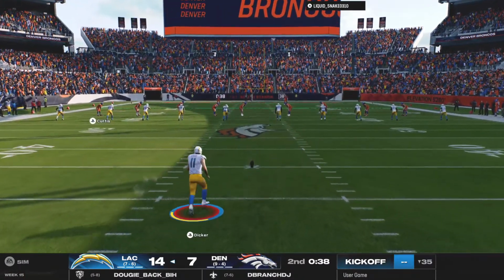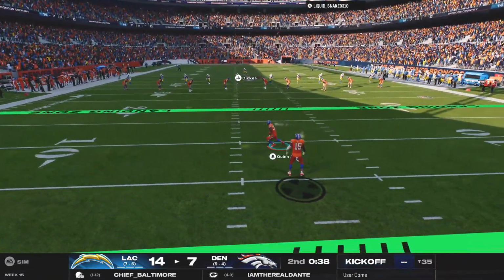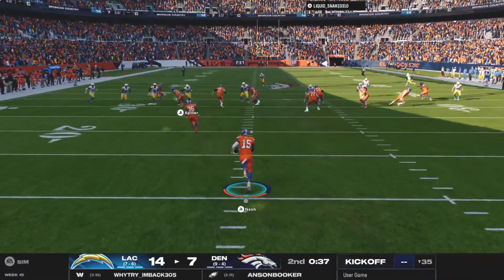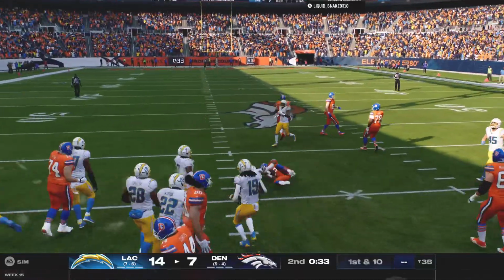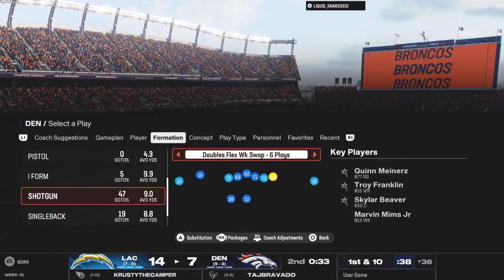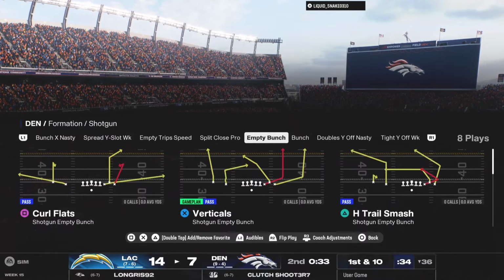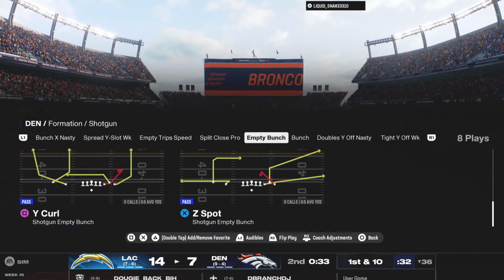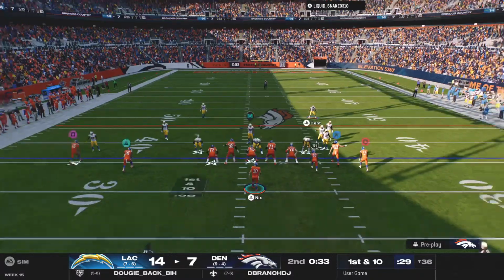Still a little time. Final minute of this first half. We'll see if they can do anything with this kickoff that is coming their way. This taken at the 5. And they'll be set up well as he is past the 35-yard line. First and 10 now from the 36.